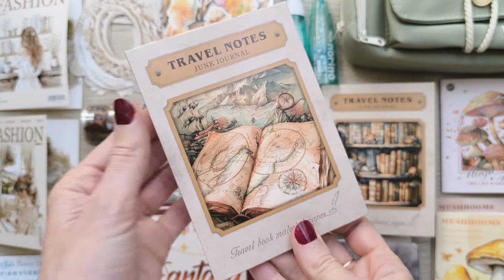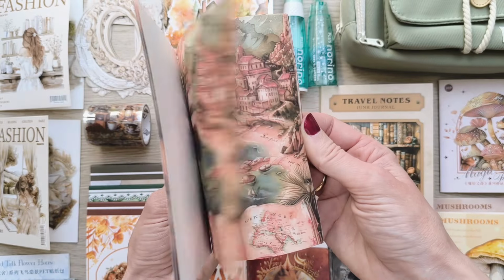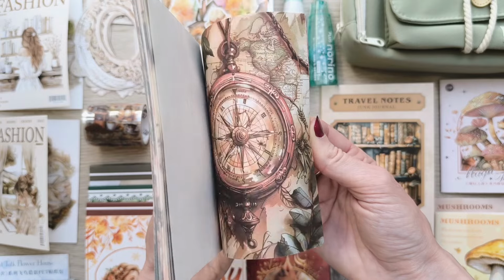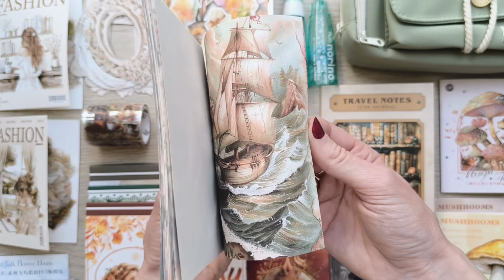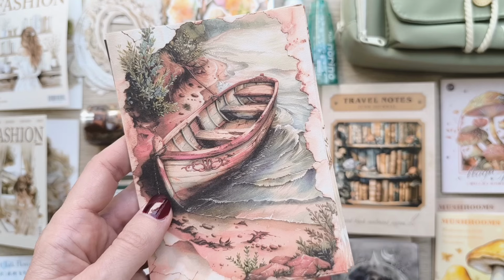The second one I picked is around navigation, with old maps, sailing boats, wheels, compass. I think I know exactly what reading spread this is made for. By the way, I forgot to say that, but all these papers are thin, so it doesn't make your journal too chunky.